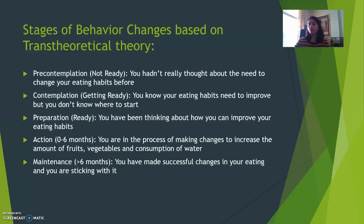I'm going to start eating a serving of vegetables with dinner, or a piece of fruit with breakfast. Or you are already in the process of making these changes, and it's called the action stage, where you've already made the first step, the second step for improving your eating habits. Maintenance, you have been doing it for more than 6 months, it's working for you, and you have made all the changes that you were thinking about making. So you have gone from not ready to maintenance, where you have kept up all these changes for more than 6 months.